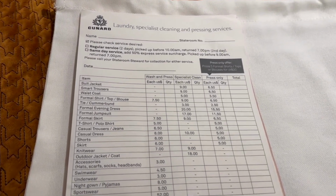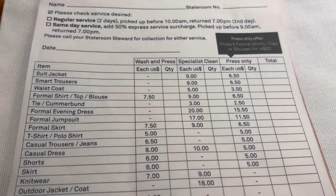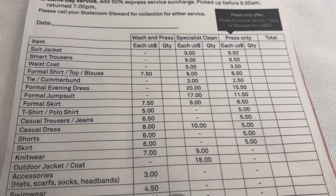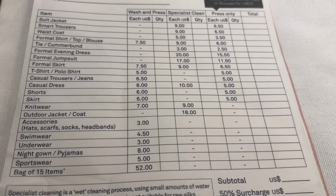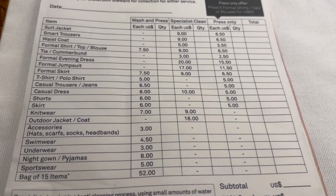Alrighty, a little bit more housekeeping. Laundry facilities. Well, first of all, you can have your laundry collected from your cabin, whisked off, and there's a regular 2-day service or a same-day service for a 50% surcharge. Here's a look at some of the items and prices per unit. What do we think about those prices? Are they competitive with other cruise lines, hotels? I haven't got a Scooby.